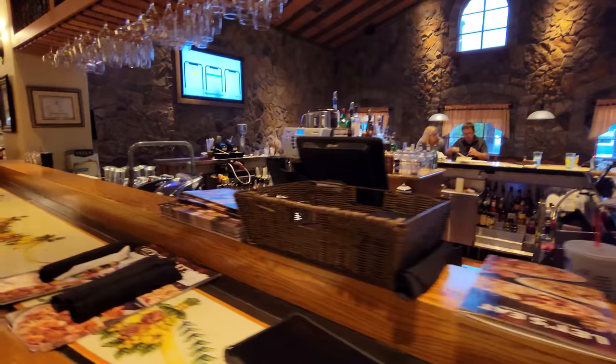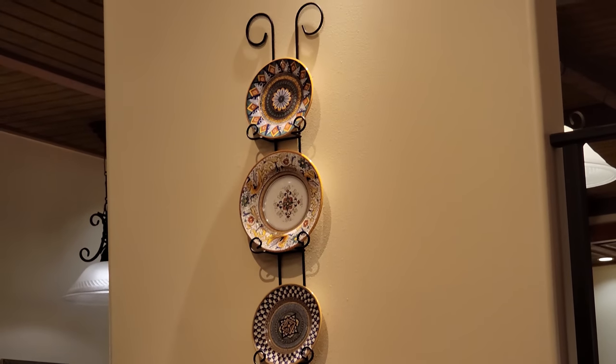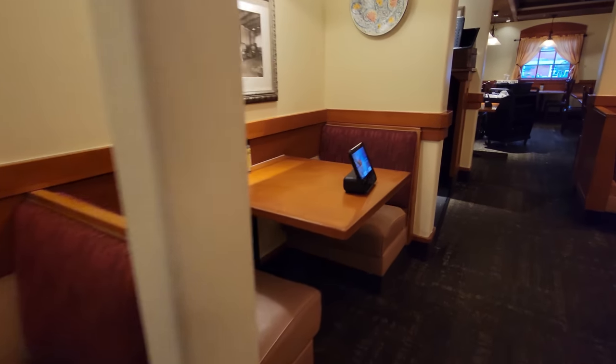As the Olive Garden being a chain restaurant, I love how they decorate. They make you feel like you're in a real Italian villa. All the warm colors and decor make you feel like you're in Tuscany.